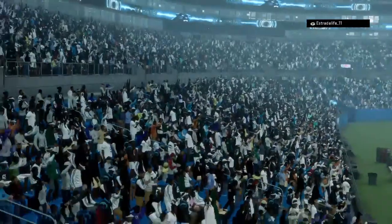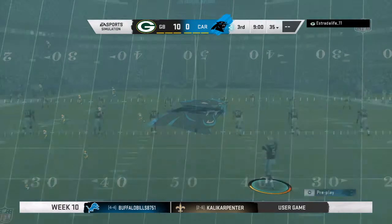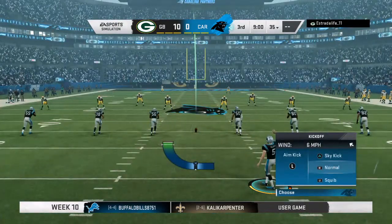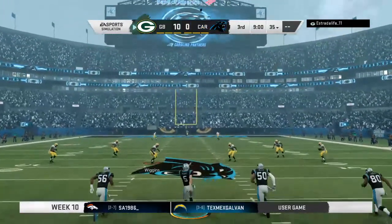As we'll send you down the coast now to Orlando, that's where we find Jonathan Coachman, ready with our EA Sports halftime report. Coach, the kickoff unit is out on the field, and they will send this one away.